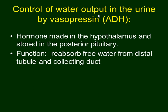Aldosterone makes you reabsorb the salt. What makes you get rid of the salt? Or block reabsorption is the best way to say it. The other one, right. Atrial natriuretic peptide. So remember, ADH and vasopressin is directly working on water, not salt.